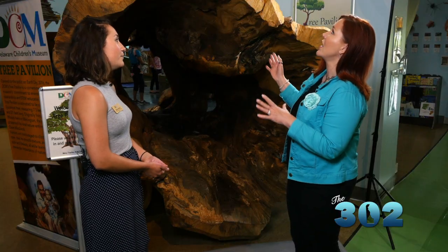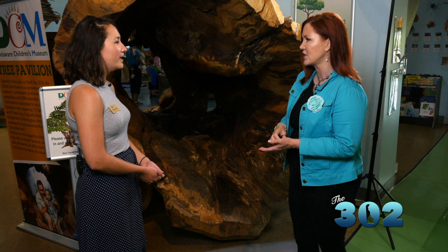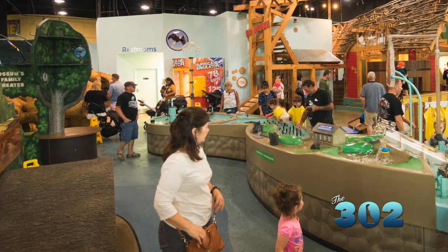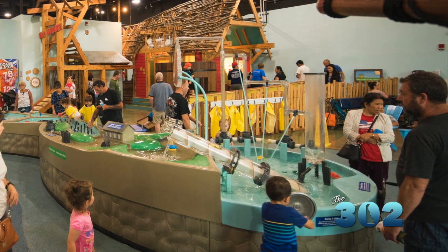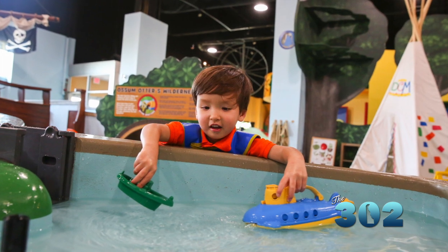Now, this is part of, it says here, the eConnect, connecting kids with exhibits that talk about the environment. Talk to me about what is behind the pavilion when you go through this tunnel. Yeah, eConnect really connects the three aspects of Delaware's ecosystem. We have the woodlands and the forests, the water. We have a huge water table all about the oceans, the rivers, the creeks that are all throughout Delaware, and then the wetlands, which are all throughout as well. So really trying to connect kids and make them excited and interested in that.